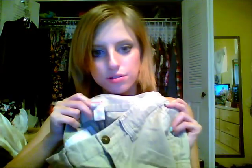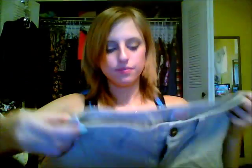So, this was half off. This was like $1.60, $1.80, I don't know. Something like that. Very cheap. These are from Massimo Supply Company, which is Target, and they're size 3, and these fit me perfectly. There's khaki shorts, and I like khaki shorts.